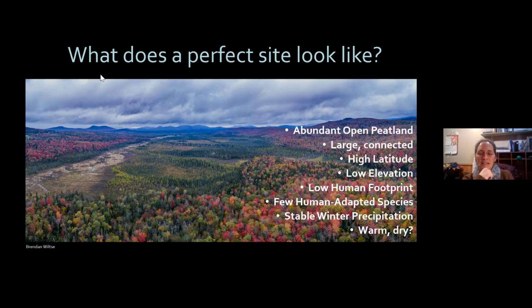But I would say that a good site for boreal birds would be something like this. It's got abundant open peatland habitat. It is very large. It is in a region of the park that has other boreal habitat nearby, so it's well connected. Again, within the geography of the Adirondacks, it's at high latitude, it's low elevation. Maybe not this site, but a perfect site would have a low degree of human footprint, a low proximity of things like roads and development, and therefore it would have fewer potential generalist competitors.